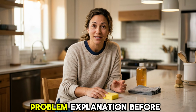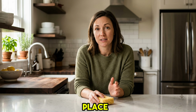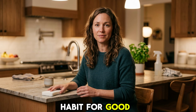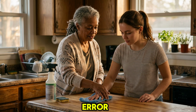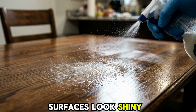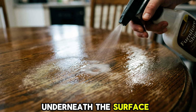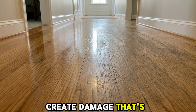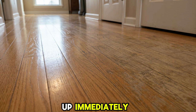Problem explanation. Before we dive into the list, I want to explain why this happens in the first place, because understanding the why makes it so much easier to actually change the habit for good. Most of us learned how to clean our homes from watching family members or through good old trial and error over the years. We picked up habits that felt effective at the time, things that made surfaces look shiny or smell fresh in the moment, without necessarily understanding what was happening underneath the surface. Sometimes, literally. The problem is that a lot of these habits create damage that's cumulative. It builds up slowly over months and years rather than showing up immediately.